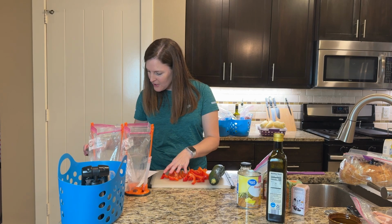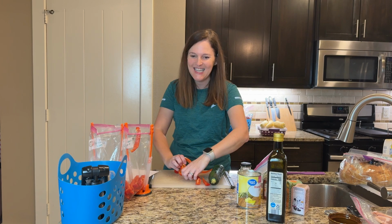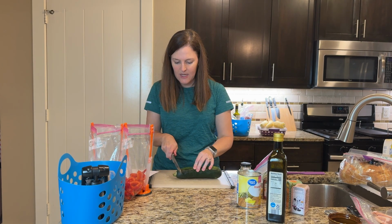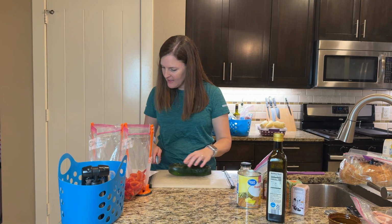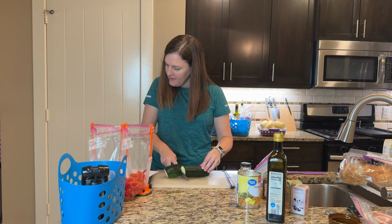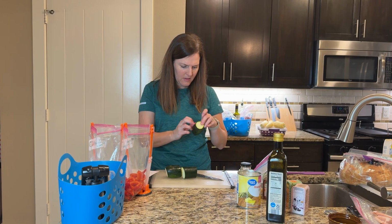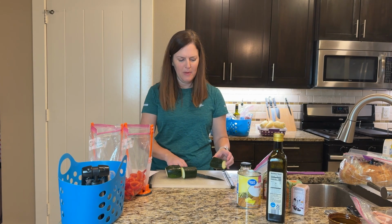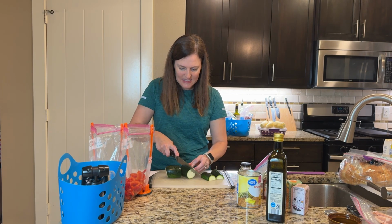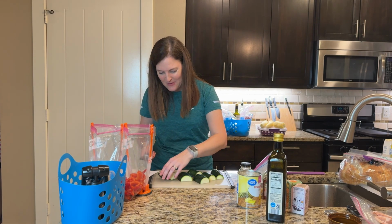So, okay, I'm going to add these to a zipper bag. See if you can say that 10 times fast. And then I'm going to chop up my zucchini. And then after that, mix remaining ingredients in a small bowl and pour evenly into both bags. So I washed this, but this looks, okay, that's a seed, or that's from the bell pepper. I was making sure that I washed it good enough. So I'm just gonna chop these into bite-sized pieces, and then we'll have a little marinade / sauce that we'll season it with, and this will be ready to go.